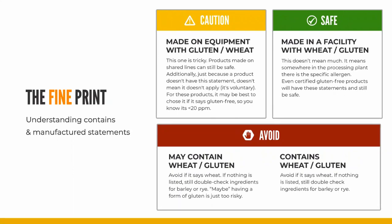So if it says made on shared equipment and you want to take it one step further and be extra cautious, then get a product that says gluten-free, because then we know it's tested to be less than 20 parts per million. But remember that this is a voluntary statement. I assure you that you have products in your own kitchen that are made on shared lines that don't say it on the package because the company decided not to put it there. And those products are safe and just fine. So that's a little bit tricky.